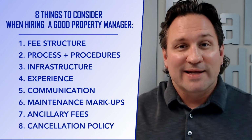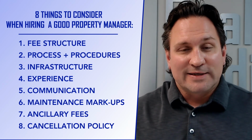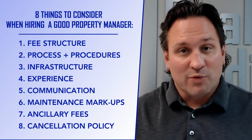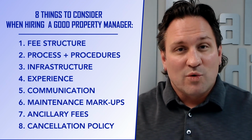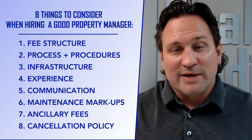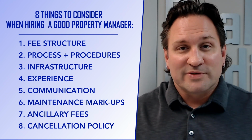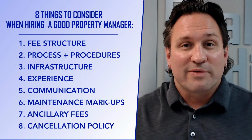And number 8, what sort of cancellation policy do they have? A lot of companies will charge you to cancel the contract or terminate the contract for any reason at all. It doesn't matter if you want to move back into the property. It doesn't matter if you want to sell the property, or if they're not doing their job properly, they're going to charge you a termination penalty, and it can be very steep at times. We've seen lots of contracts that are very hard to get out of, and then unfortunately the owner's just stuck with them for a while.